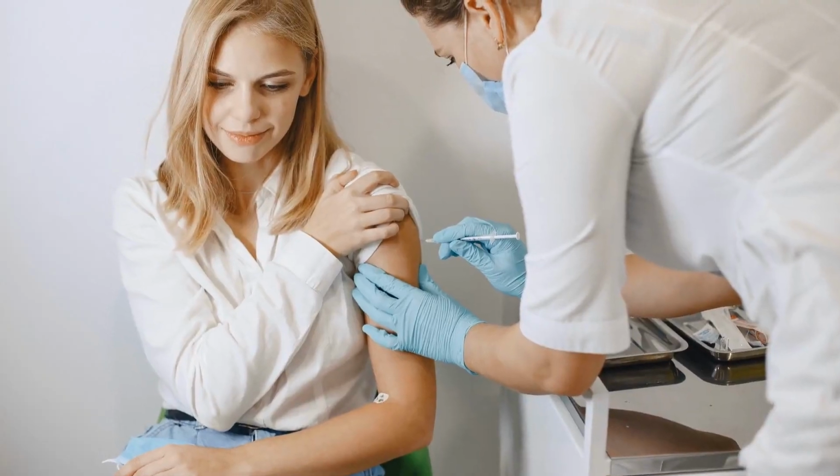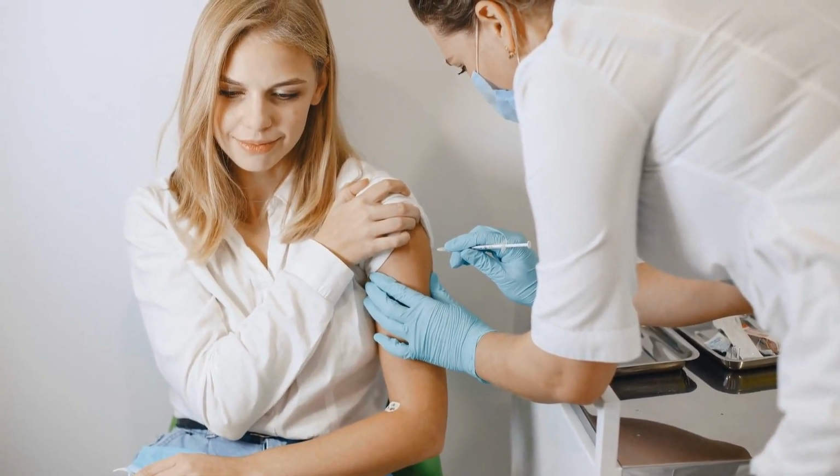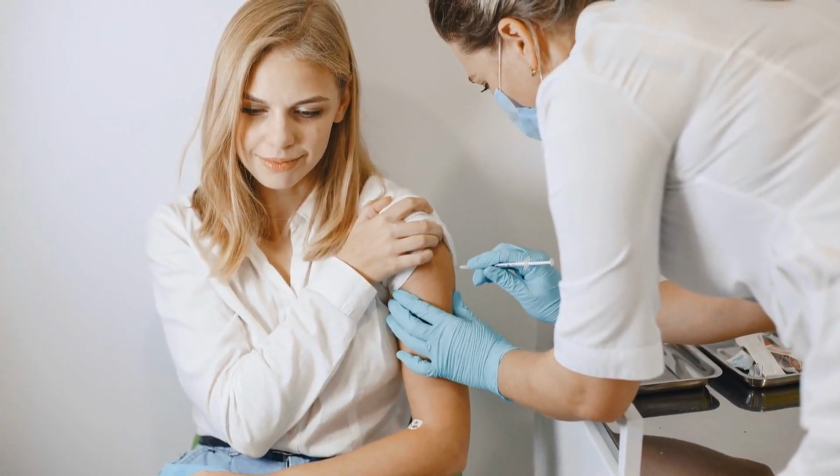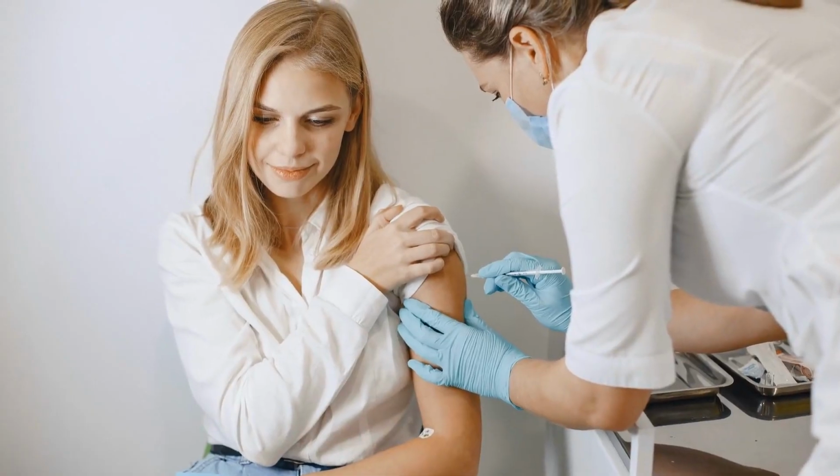Form I-693 serves as official documentation that you don't have any health conditions that would make you inadmissible to the United States. This form must be completed by a USCIS-approved physician, known as a civil surgeon if you're applying from within the U.S., or a panel physician if applying from abroad.